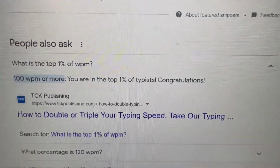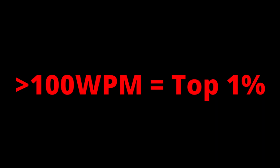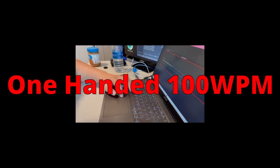If you can type over 100 words per minute, that puts you in the top 1% of typers worldwide. So I made it my goal to successfully complete a typing test with one hand, reaching 100 WPM. Here is how I did it.